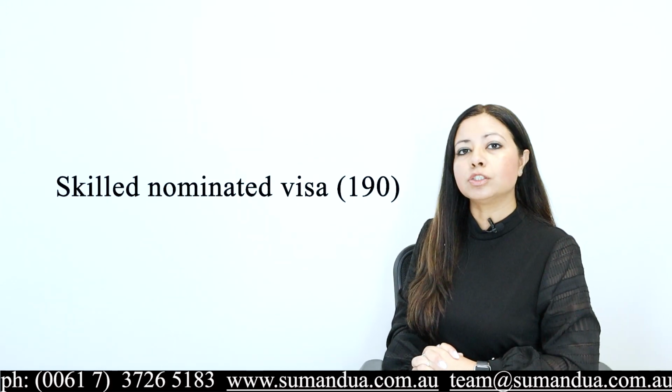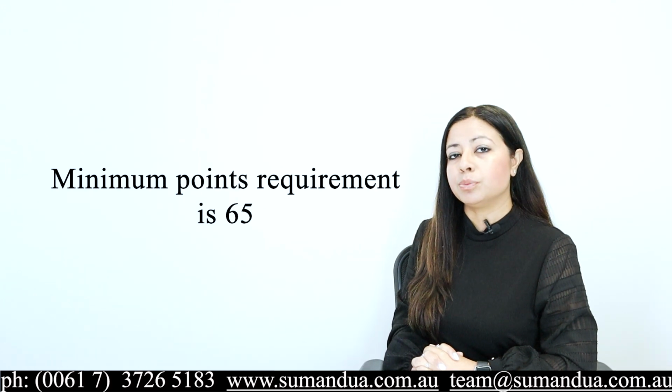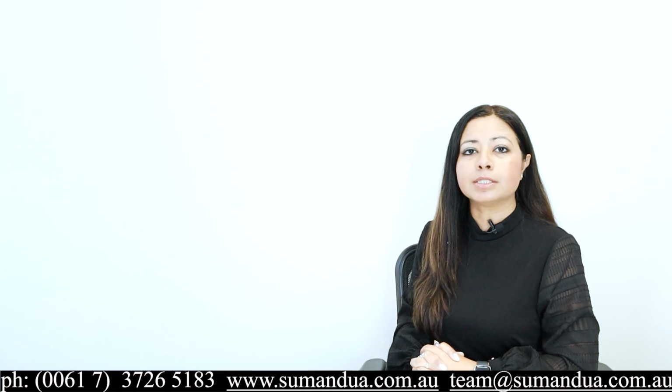For 190 skilled nominated visa, the minimum points requirement is also 65. But some states may require you to meet the additional requirements that are set by the state. So like I mentioned before, it could be that they want you to study in their state, work in their state, or maybe run a business in their state. But because you're meeting their additional requirements, the point requirements is usually not very high.